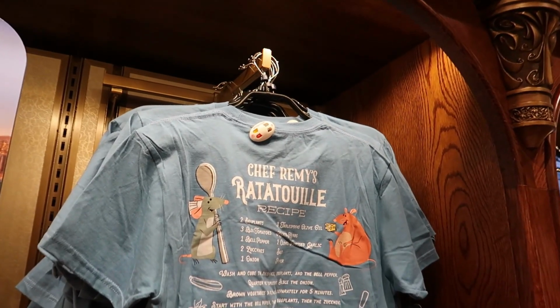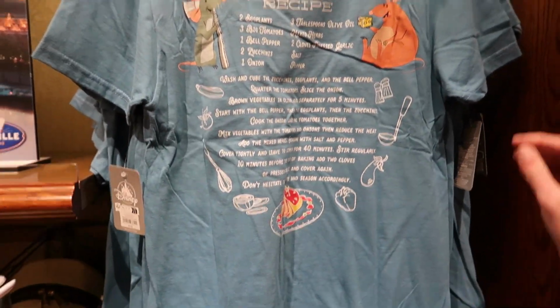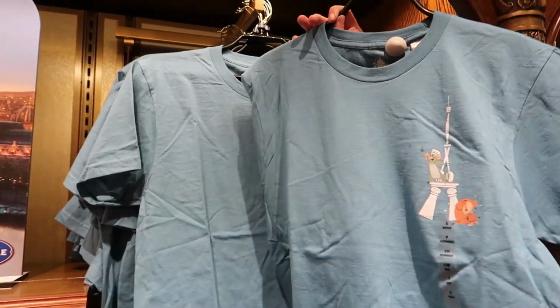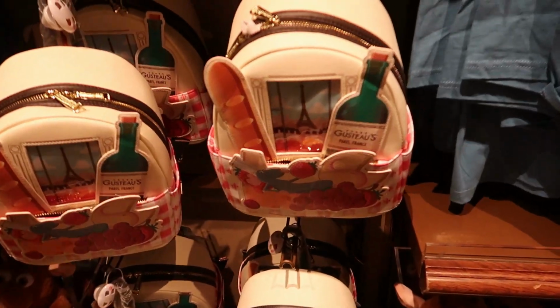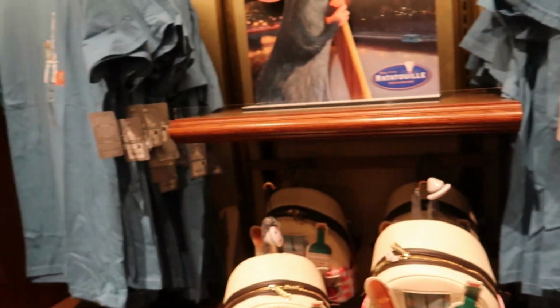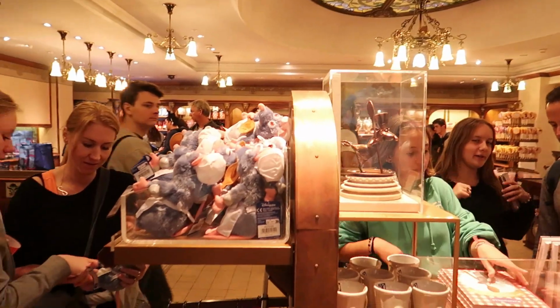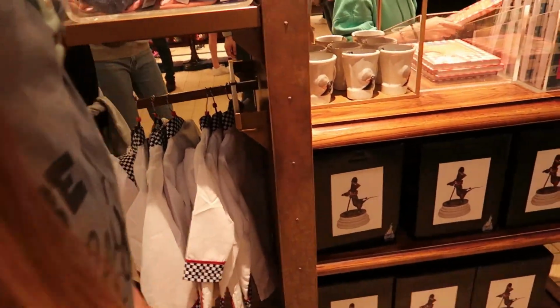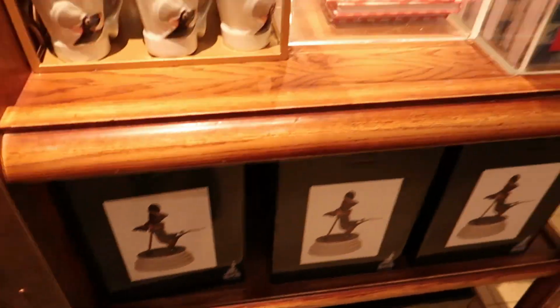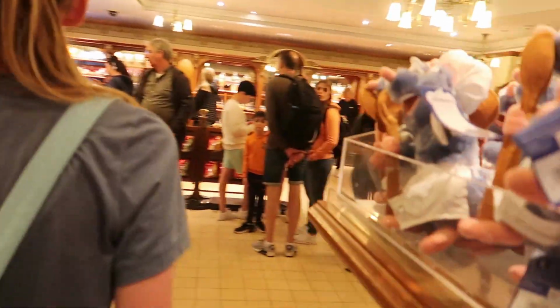Okay, so we came in the store for the Remy right outside the ride, and they've got this shirt right here. That's the back. And that's the front. And you got the lounge fly for Remy. They've got a meal stuffed animal and a Remy stuffed animal. It says Disneyland Paris on his little apron. And it's just a little shop right here. And candy and stuff. And a little chef hat or chef jacket, a little Remy statue. The Anyone Can Cook book. Alright, there's a lot of people, so move on.